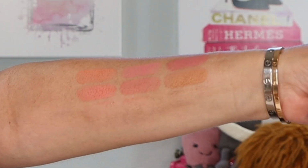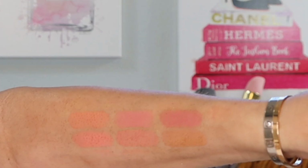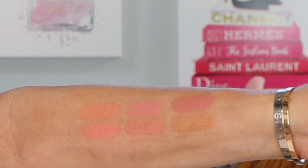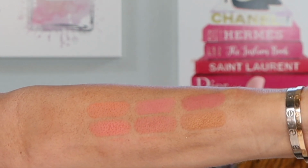And first, let's also look at this on my arm in studio lighting. You're not going to see it too well. You do see it a little better outside. The bronzer, for those of you wondering, because it honestly looks like a blush, is again the bottom row. I'm doing all of my swatches now to replicate the actual palette so that you see them in the order and the way that they're appearing in the palette. So that's where the bronzer is, that bottom right.